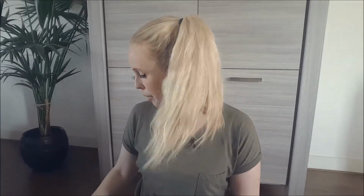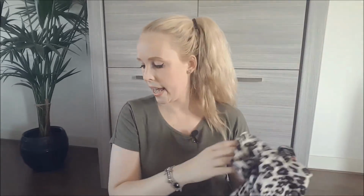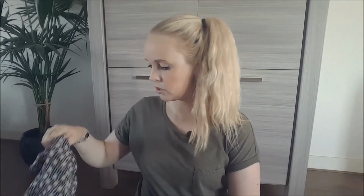So alright, let's start with the clothes. I have 2 dresses here that I'm not wearing anymore. First is a leopard dress. It's not skin tight or anything, but it's a cutesy skater dress type model that I used to wear with a jacket on top. And then I have this also cutesy dress that I'm not wearing anymore.